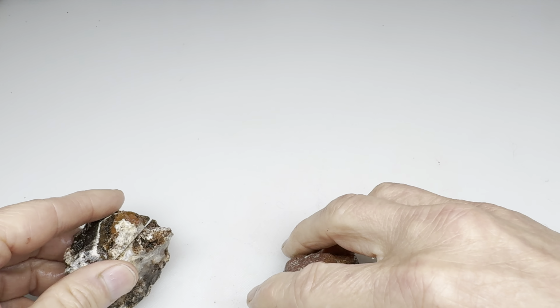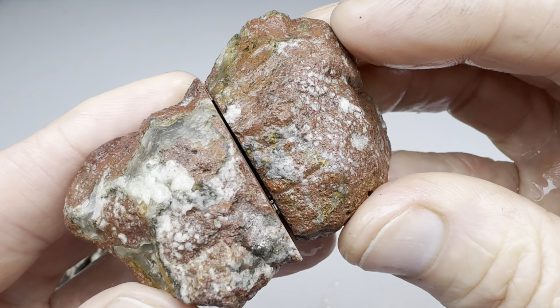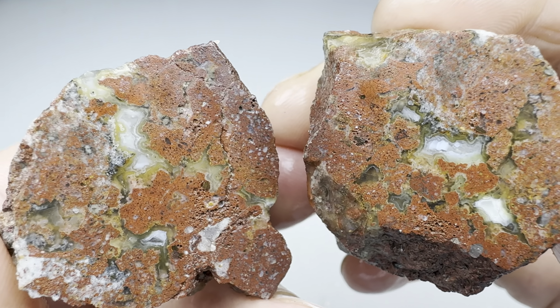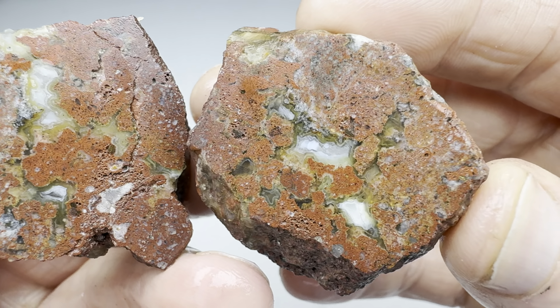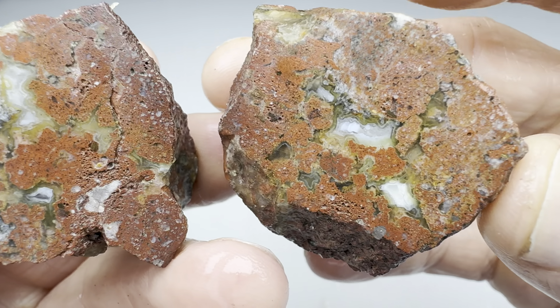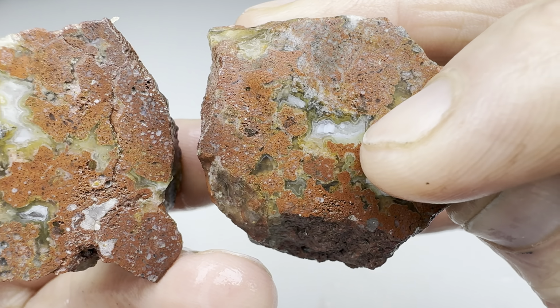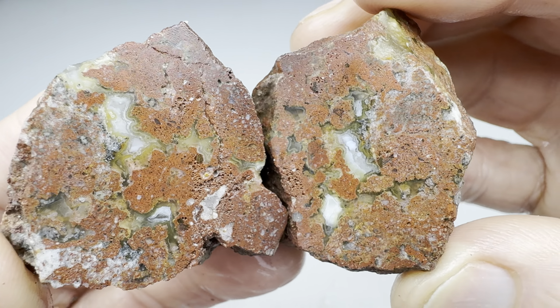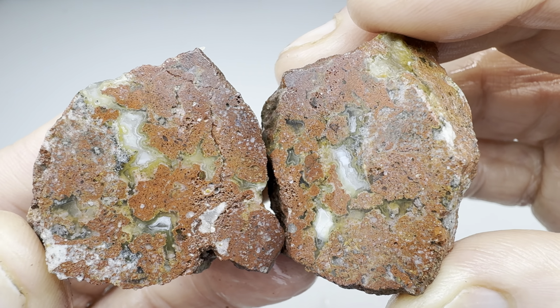Now let's look at Kendra's rock. Stud or dud? The answer is, wow, I'm going to have to say stud on this one. I like those tiny little fortification bands right there on both sides. You see that? Otherwise, it's not much better than mine, but we're going to say a stud.